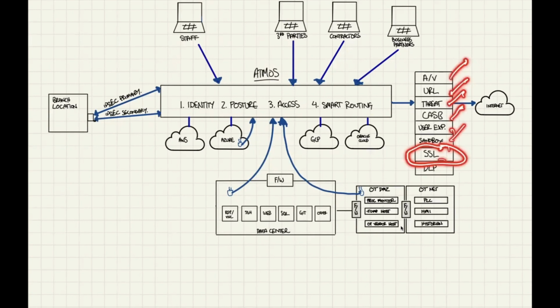We can also use sandboxing here, which I mentioned before. This is a really powerful tool. Sandboxing is not just scanning for threats by hash. Sandboxing is going to take any file we've never seen before, and we don't know whether it's safe or not, and we're going to what's called detonate that.